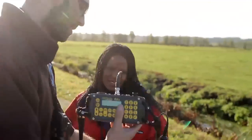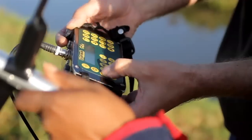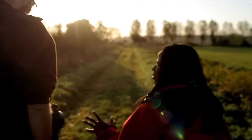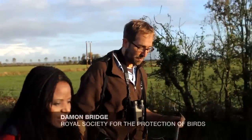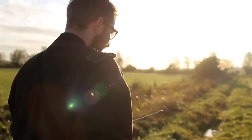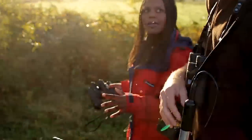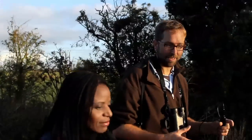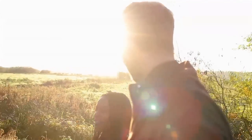Each bird's got its own radio tag. This is bird number 28. And as you come back, it increases, so we need to be heading in that direction? That's right. So why is this a good area for the cranes? Well, the levels of moors are really important for a number of reasons, but mainly they've got extensive areas of unimproved grassland, hay meadows, which are filled with insects, and those insects are a really important food source.